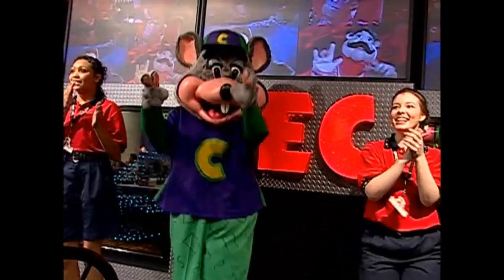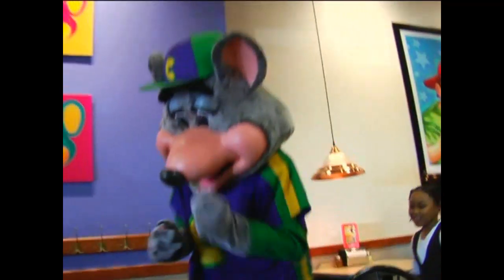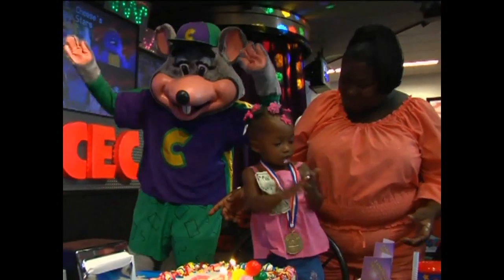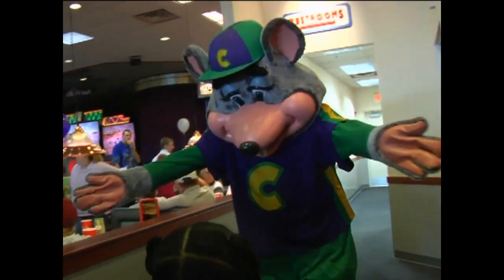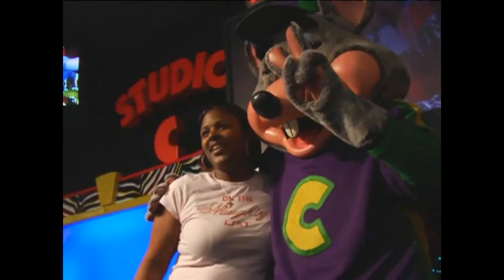He's always the center of every show and the life of every party. He likes to shake hands with people, dance around, and of course, wave to everybody. He's glad that the kids and their parents are here at his place, and he wants them to have a terrific time while they're here. So, how often does Chucky make an appearance in the restaurant? There's an easy rule to remember. Every guest sees Chucky.